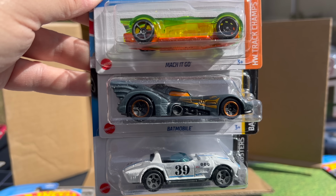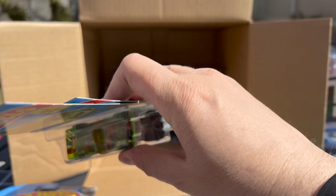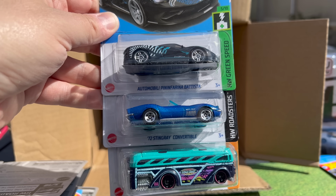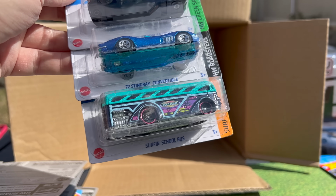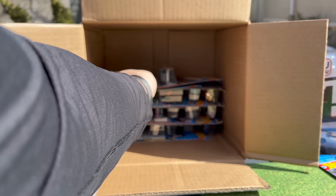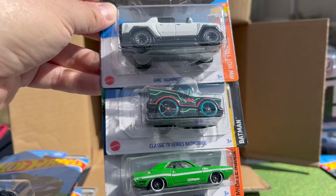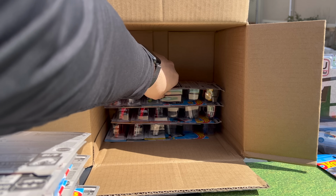Let's go. You guys want to join me? Oh, look, a Batmobile. Corvette Grand Sport Roadster. Automobili Pininfarina 72 Stingray convertible. Another one of those. Always nice to see the new models get at least one and multiple. Surf and School Bus. Have we seen the regular Treasure Hunt yet? Don't know. GMC Hummer EV. Nice. That was in one of the last cases. Really like that one in white. Classic TV series Batmobile. Another Dodge Hemi Challenger.